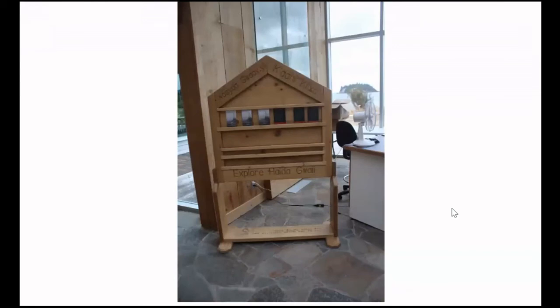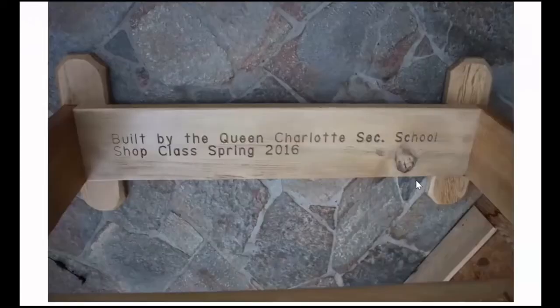And this is just a bit of an explore Haida Gwaii, and across the top it says explore Haida Gwaii in the language, and it was made by a school shop in 2016. It was very well crafted.